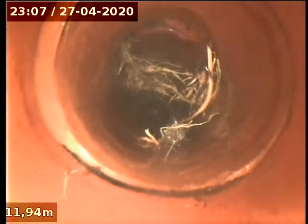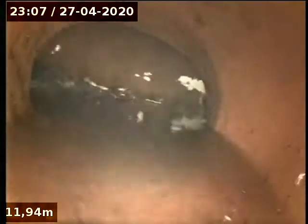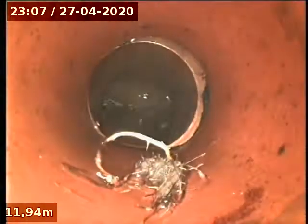Alrighty, but as you can see, on the first time we went down, we couldn't even get down here or see. So we're not far from the main. As you can see, it just holds a little bit of water. And I believe there could be roots getting in on the left hand side here too. Alrighty.